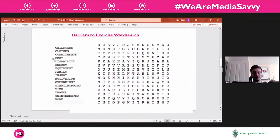Disabilities is of course a really big one, because disabilities in general can limit what we can do and what we can do safely. And now, of course, workarounds are going to be different, potentially specific to the disability. But there are more and more classes popping up, and groups that get together that do chair-based exercise and stuff like that. If you've maybe got bad backs, bad knees, or you're worried about doing too much, it's one of those classes where you can rest when you need to rest.